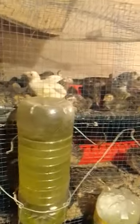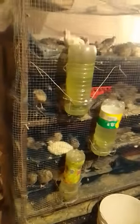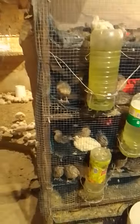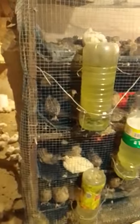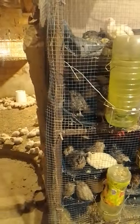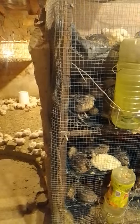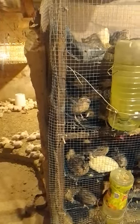So this cage has got about 1, 2, 3, 4, 5, about 6 floors. In each floor, I can put 8 quails. And 6 by 4, that is, those of you who've done maths, you do the calculation for me.